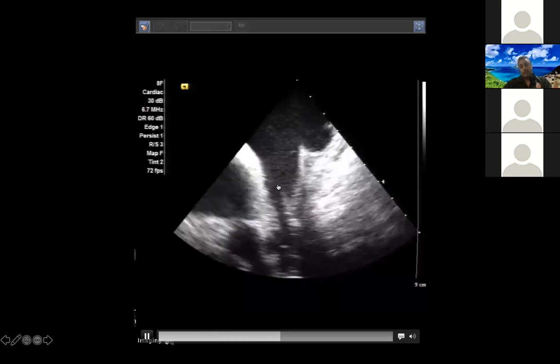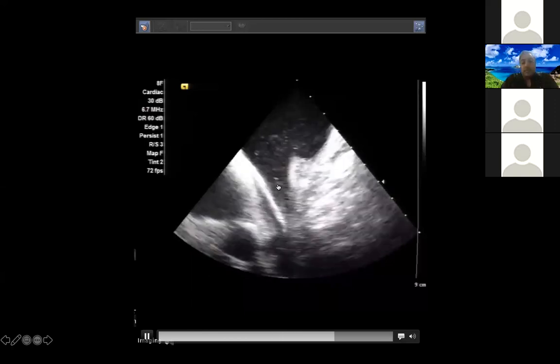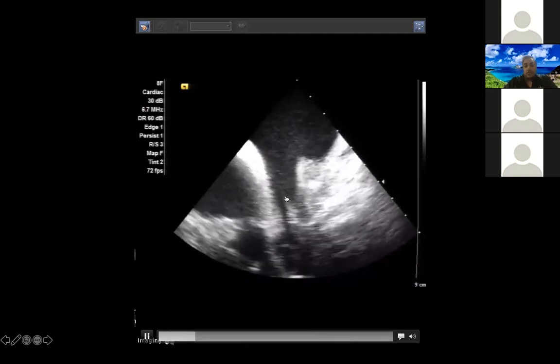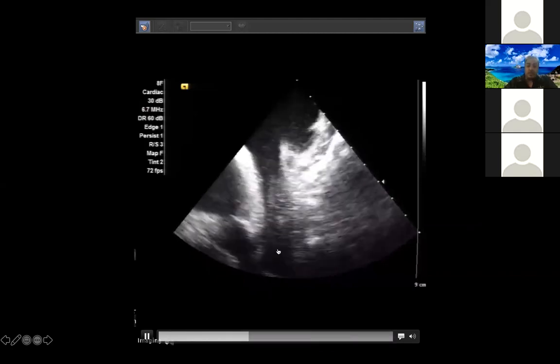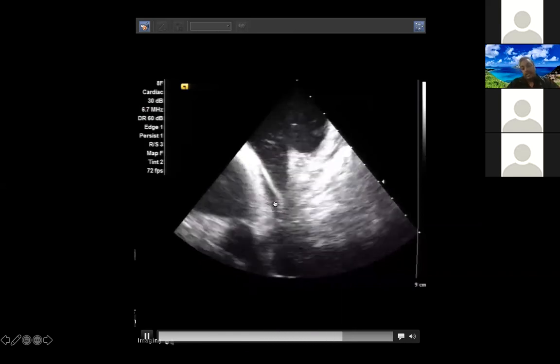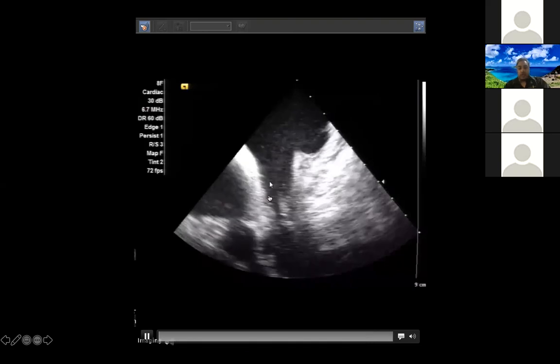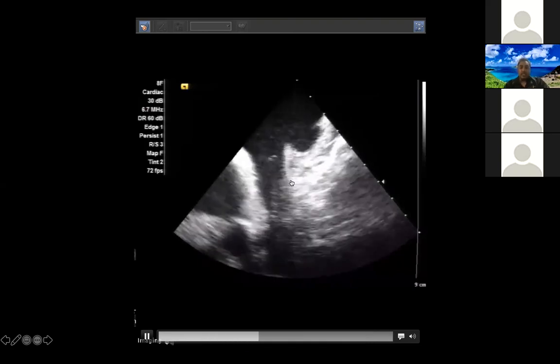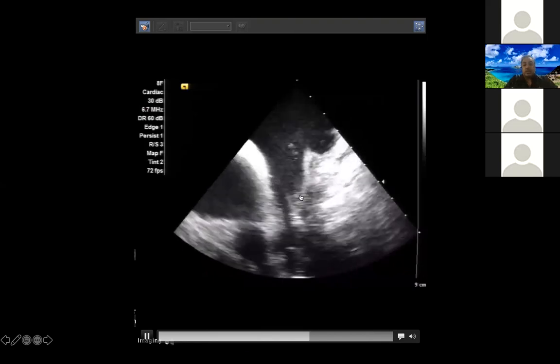Sometimes, you know, it's a little more angled. Everybody's a little bit different. I like to be able to see part of the septum here. So remember, your septum is going to be here. So you're dragging down this way, so you want your sheath to be pointing towards this wall. If you're pointing to this side, you're pointing lateral, and that's not good.